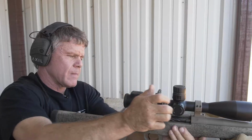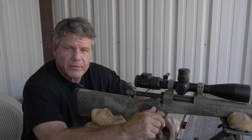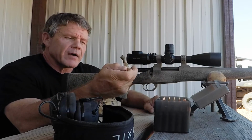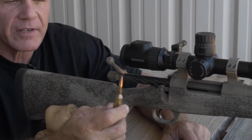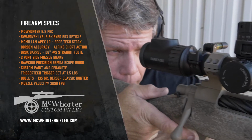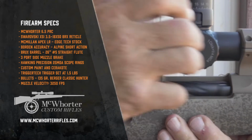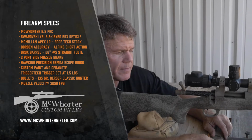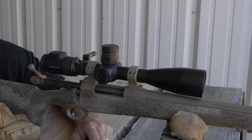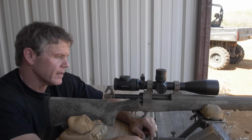Breaking out the McWhorters and sending a few down range was the absolute perfect way to get us ready for the first morning's hunt. For this trip, we're shooting one of our new calibers, which is 6.5 PRC. We really like it. It's somewhat of a short magnum. It's 58 grains of powder behind a 135 Berger Classic, going about 3260. Very efficient cartridge, very lethal cartridge. This gun's built on a Borden action with a 26-inch number 5 Brux fluted barrel and our 3-port muzzle brake. It's got our Macmillan Apex LR stock made for us exclusively by Macmillan, a Trigger Tech trigger at about 1.5 pounds, and a Swarovski X5i 3.5 to 18 by 50 with a BRX reticle in Hawkins 25 MOA rings. So, pretty deadly rig, about a 1/4-inch gun, and let's see what she does.